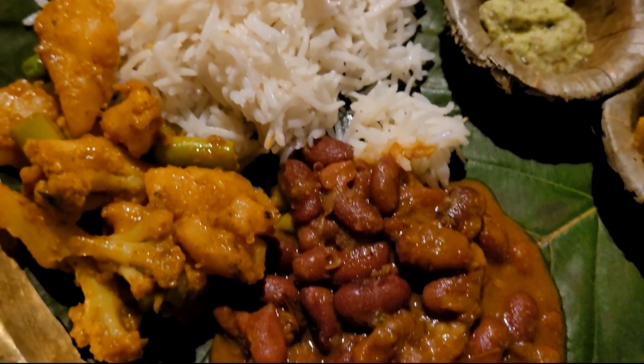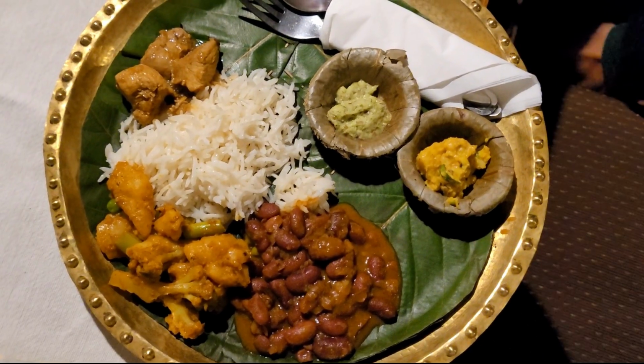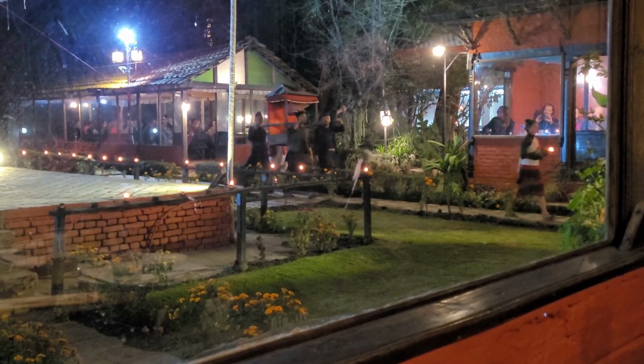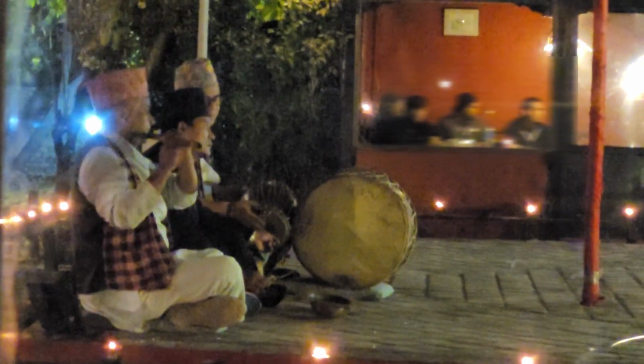We also visited a traditional Nepalese restaurant. This is the food that we had. There was a buffet, and there were some Nepalese dances. So there were several groups which were performing different dances there. Unfortunately, I do not remember all the names of all the performances anymore, but I hope you still can enjoy it.